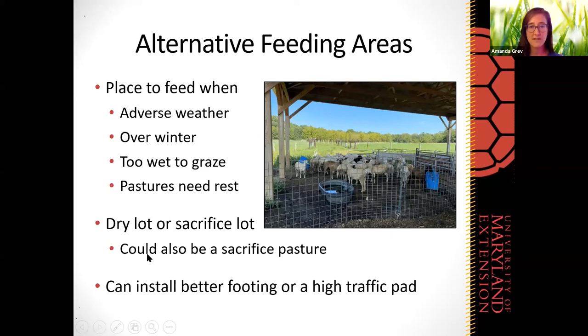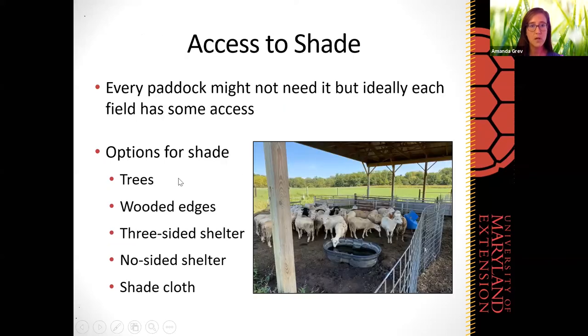We use our central shelter system as this. And you can see here, we actually have two gates back there that we can use to shut the animals into this sacrifice area or shelter area if we need to. Another thing to consider is access to shade.